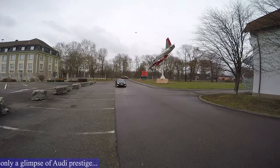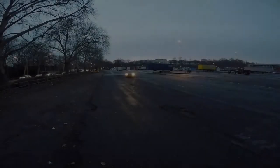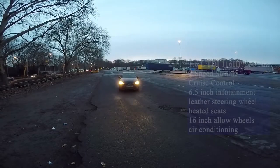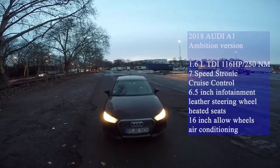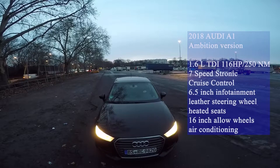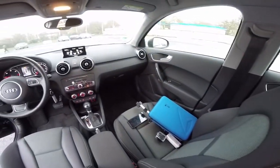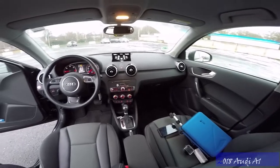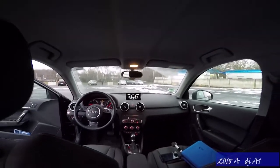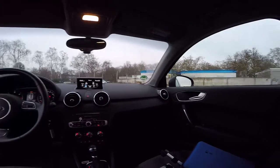But has the A1 the attitude of a true Audi? Let's find out. 1.6-liter TDI diesel engine, 116 horsepower and 250 Nm of torque. Front-wheel drive, 7-speed S-tronic gearbox with cruise control, heated seats and a mechanical parking brake for almost 26,000 euros. This is the ambition version, which comes with nice 16-inch wheels, 6.5-inch infotainment without touchscreen functionality and leather steering wheel.